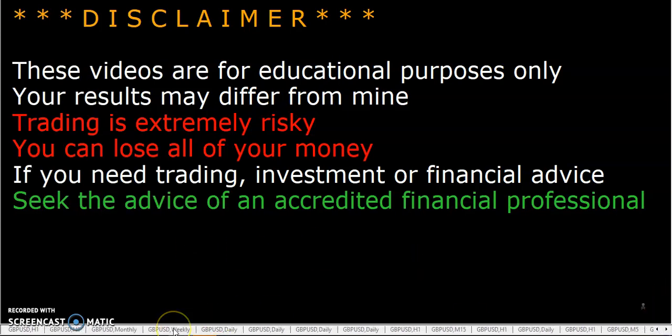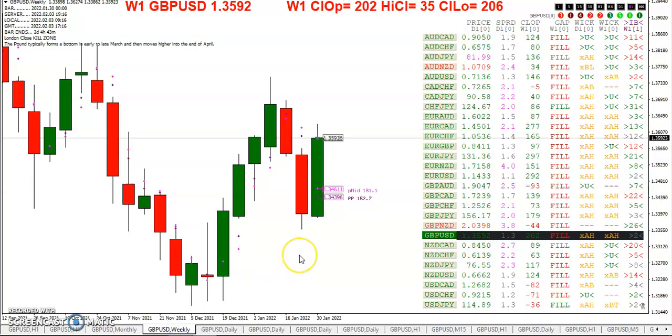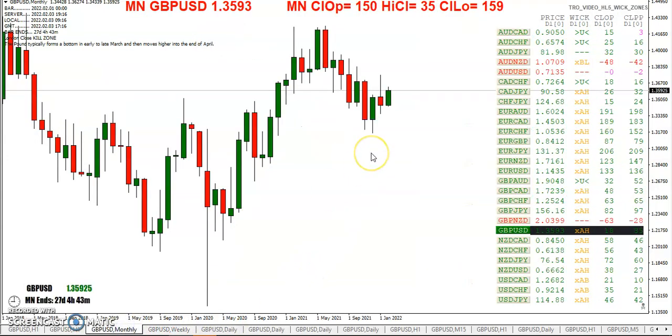Let's take a look at the charts and we'll talk about price as we go along. As we can see, price is 203 pips above the weekly open, 35 off the high, and 207 off the low on the weekly chart. We're looking at the monthly now, 150 above the open, 35 off the high, and 159 off the low.